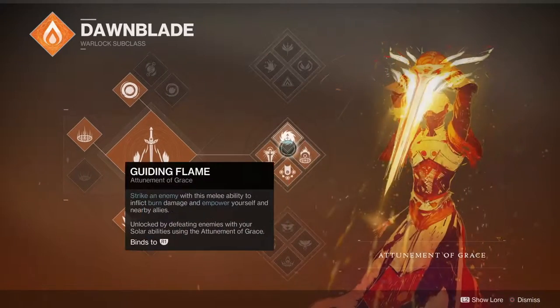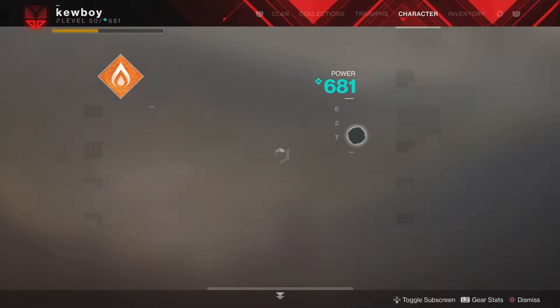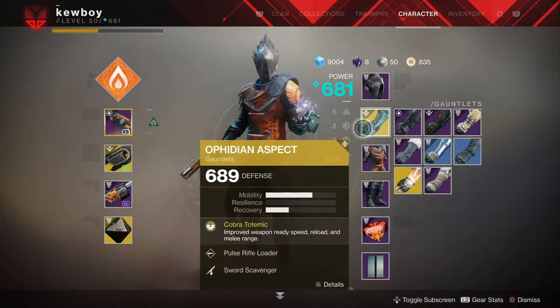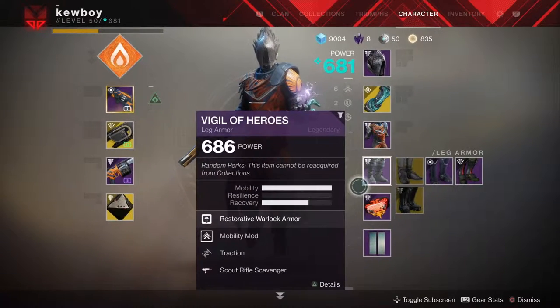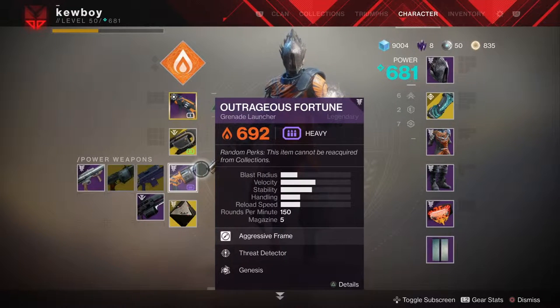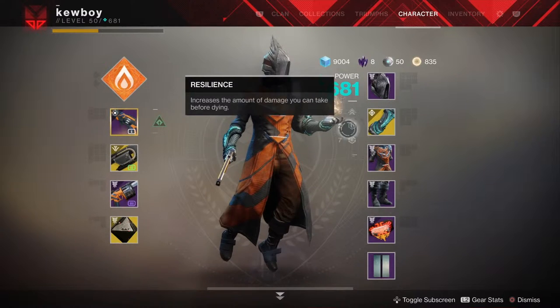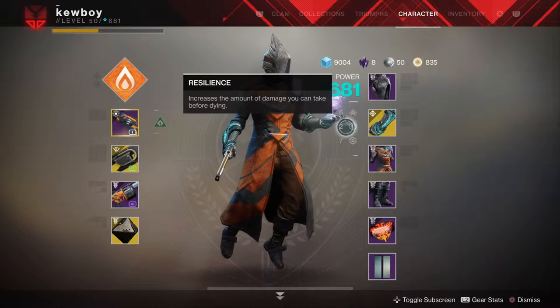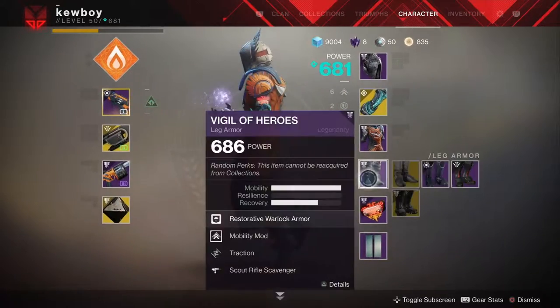I am using Finian's Aspect, which has improved weapon ready speed, reload, and melee. And I would probably be using Player of the Game or some other grenade launcher, but this is the only one I have on me, so it's going to have to do. I'm not so sure about all of this, usually, because I only really do PvE. I don't have too high resilience, but it doesn't matter.